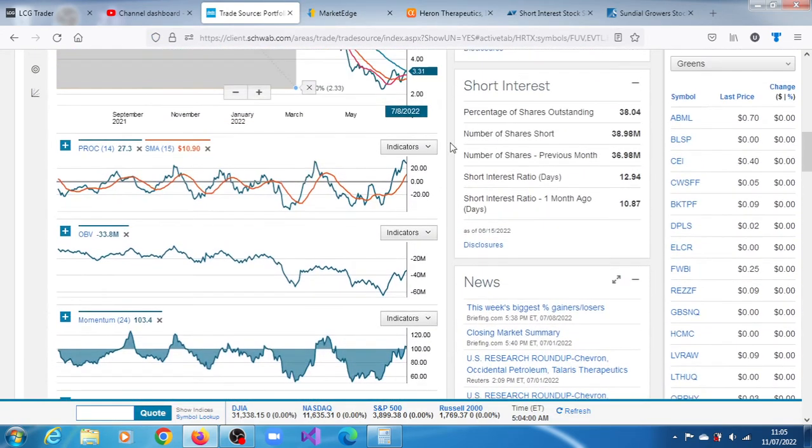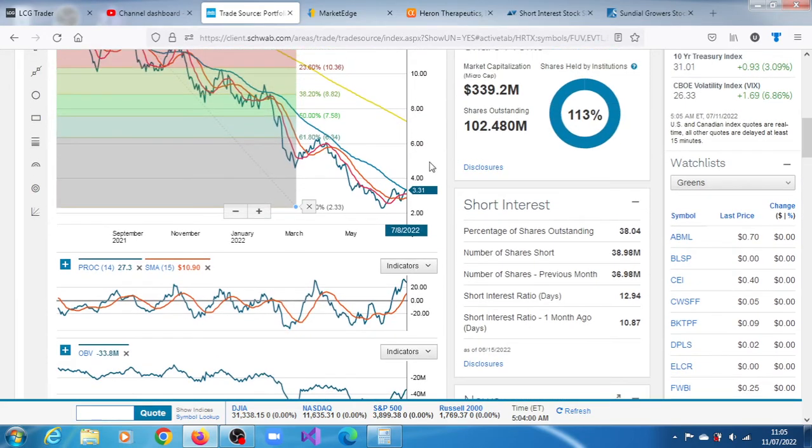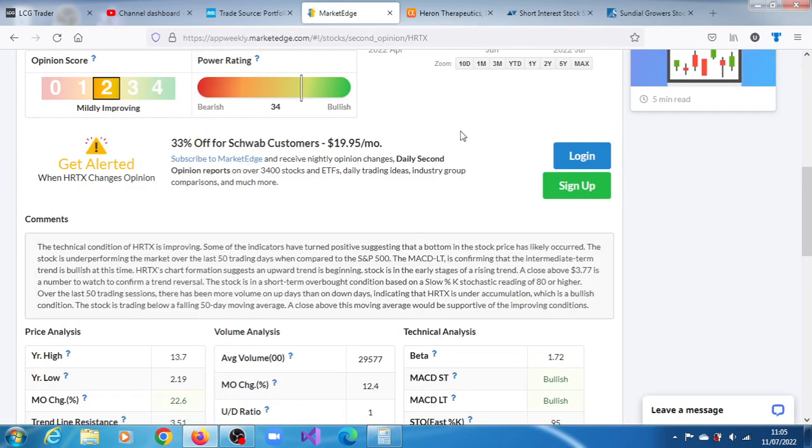As things stand right now, it closed at 3.31. So 3.77 will be somewhere around here, which is sufficiently above its 50-day moving average. According to the folks at Market Edge, the stock is in a short-term overbought condition? Not at the moment. That's not the case. It's not overbought at the moment.